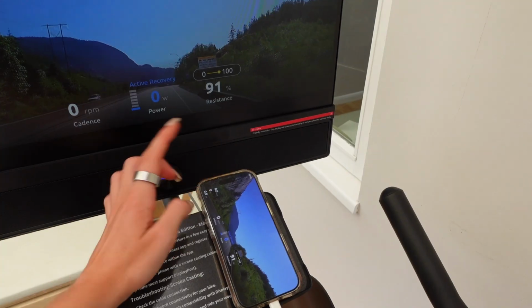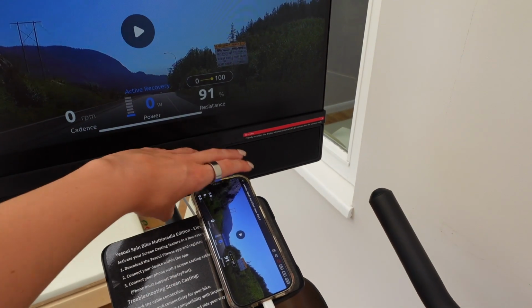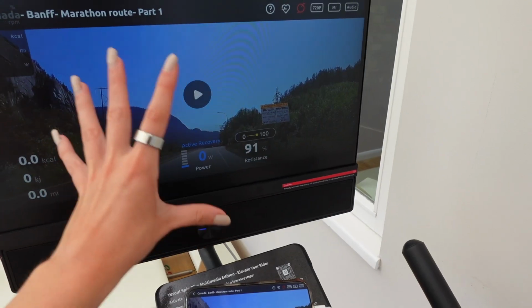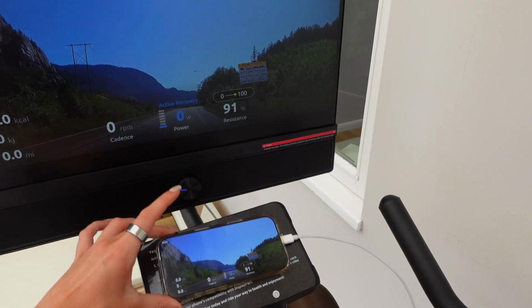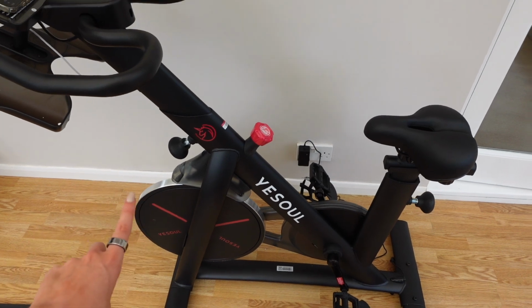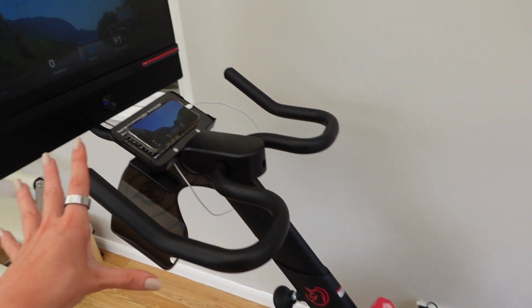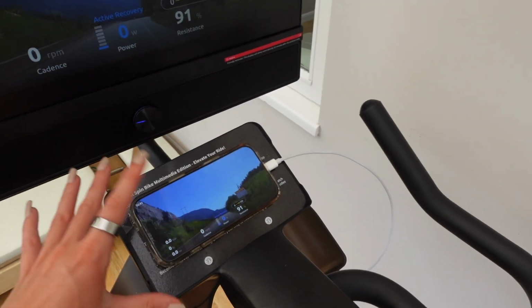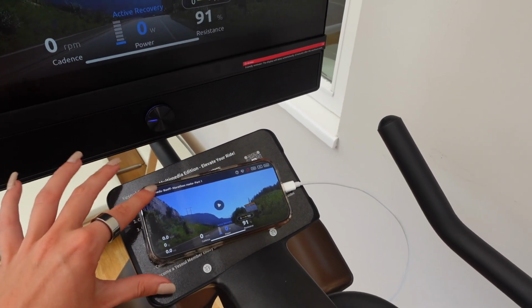And also if you don't want to do a workout, you just want to cycle, you can put YouTube on your phone and then have it on here, or Netflix or anything like that. And you can also do Peloton workouts if you want, because it's basically a Peloton bike but for a lot cheaper. I think this is like 75% cheaper than Peloton, but it's basically the same thing with the giant screen and the workouts and everything. So anyway, I am gonna pick a workout and then we will do a little bit of Monday morning spin.